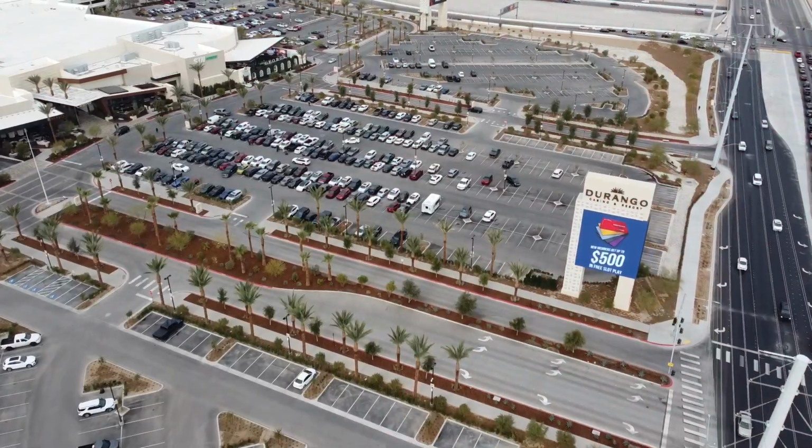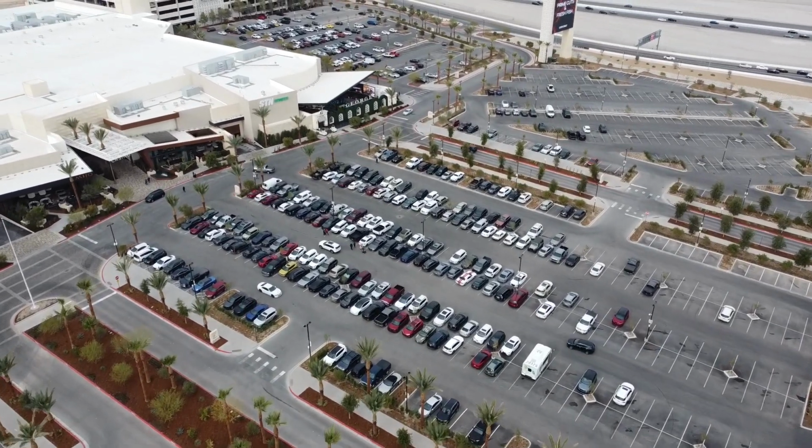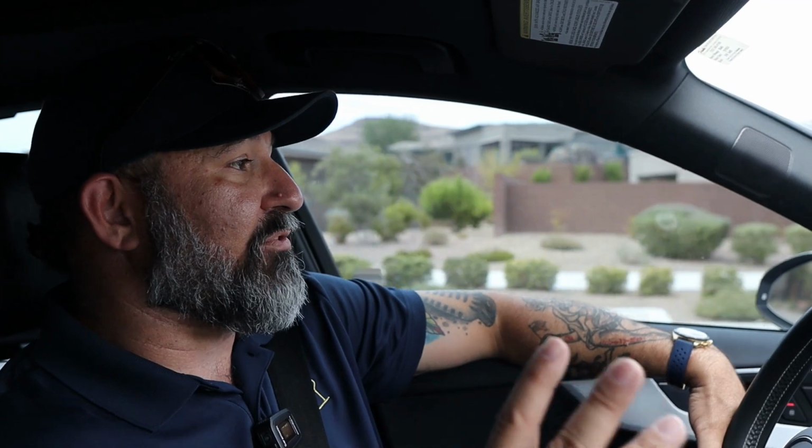Starting with the Durango Station, which is just down the road from here. There's Chinese food, there's Japanese food, there's Italian food, there's a great steakhouse, there's great burgers. You have plenty of options right over there at the Durango Station, which would also be a great option if you're looking for some entertainment or some nightlife. I know that they have shows there. Of course, they have the casino. So you're gonna have plenty of great options right there.